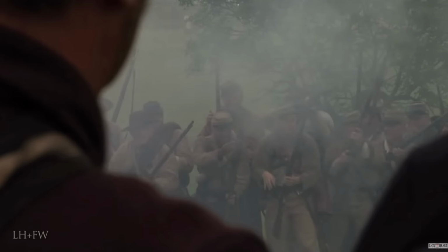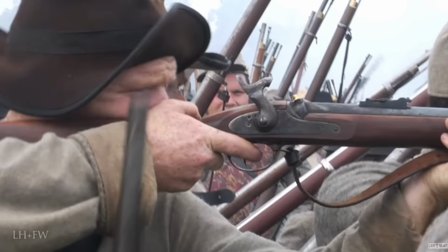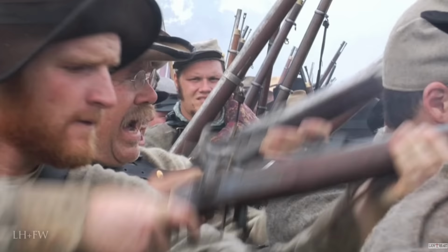And there's accounts that one of the regiments would break 3 times. So they advance through this area, take casualties, pull back, reform, advance through this area, take casualties, pull back, reform. They did that 3 times. So you can just imagine the amount of casualties that these sharpshooters were inflicting in this area before us here.